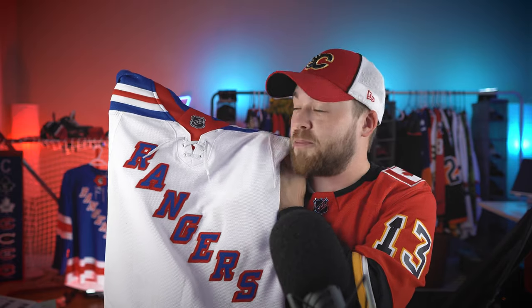I decided to get a white Rangers jersey. My jersey tastes, if you've been following the channel, have changed a little bit over the past, I would say, 12 months. I really did not like white jerseys at all. Like, at all, I had no intentions of ever buying one. But in the past 12 months, maybe a little bit more, I've started to really appreciate white jerseys. And this one specifically, the Rangers white one, has really, really grown on me.